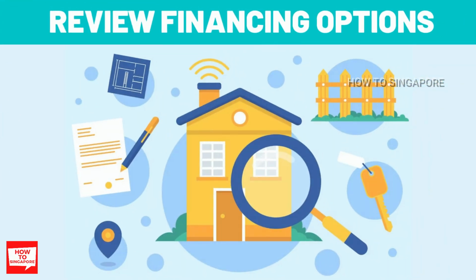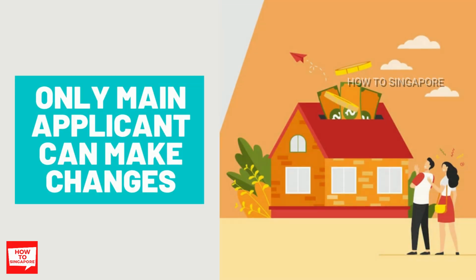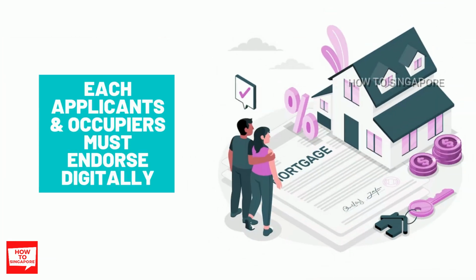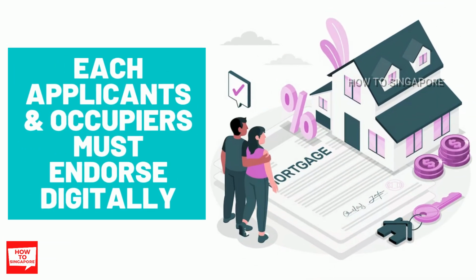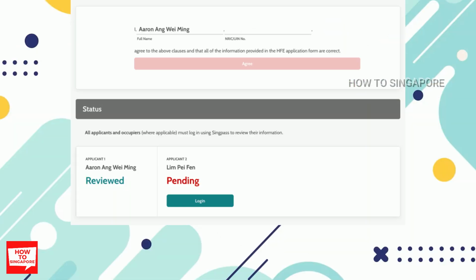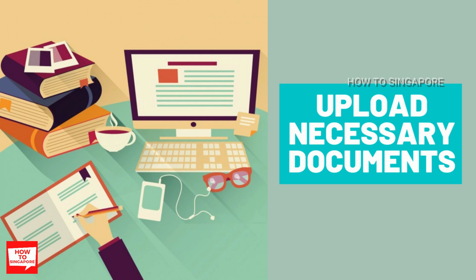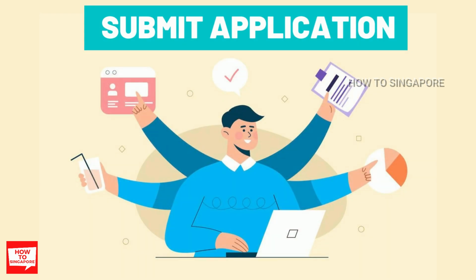Next, review your chosen financing options and also loan provider if you are taking a housing loan. If you need to make any changes, only applicant 1 can do so by returning to choose loan options. Finally, please go through the terms and conditions of the application. Once you are ready, digitally endorse all the information provided. To submit the application, all applicants and occupiers, if any, must log in using SingPass to verify their details and declarations. Once all applicants and occupiers have endorsed the application, you will be advised on any supporting documents required. After you have uploaded the required documents and submitted your application, you will see an acknowledgement page.